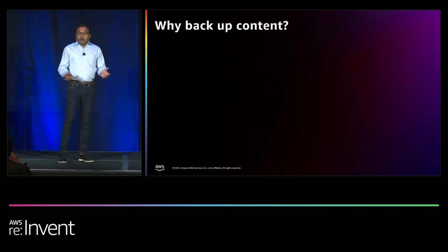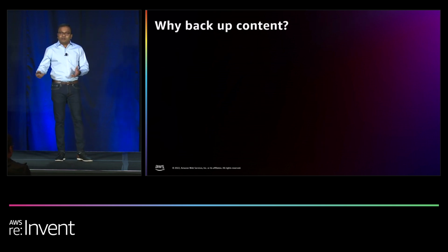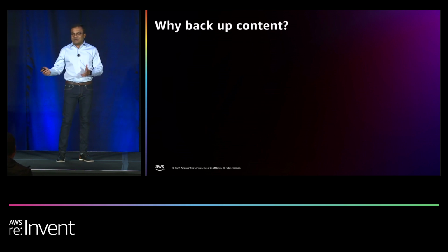So, what does such a scale of S3 mean? A big fat AWS bill.